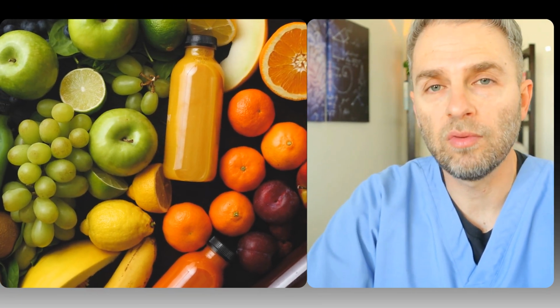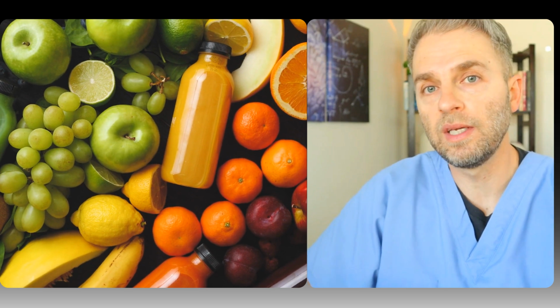So the fruits that generally have more of this citrate are going to be your citrus fruits like limes, oranges, grapefruits. Berries also have a fair amount, and melons as well. You can also take potassium citrate in the form of a supplement. You just need to be very careful about how much of that you're using. Too much can definitely cause a problem. So you want to run that by your doctor ahead of time.